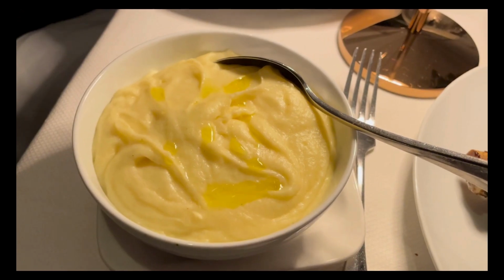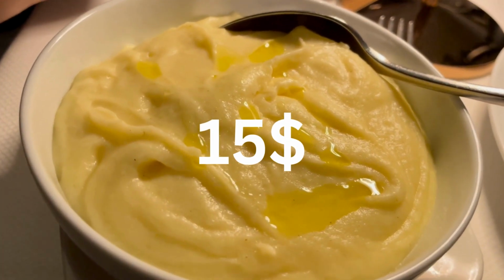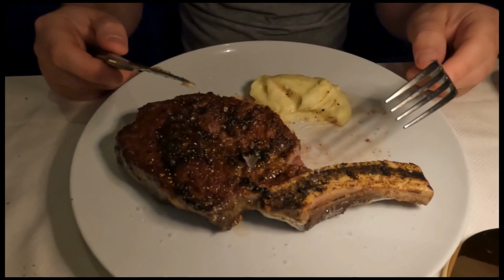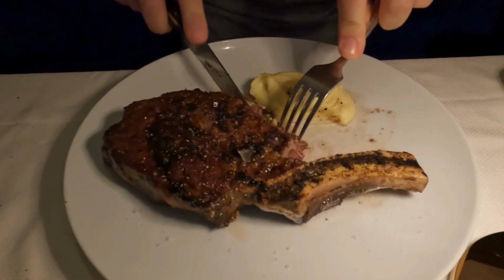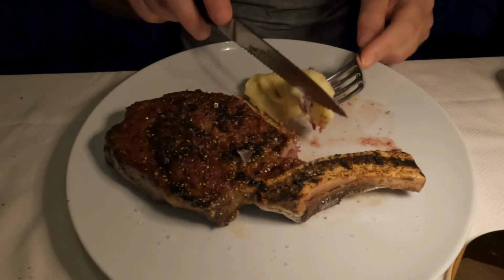The pommes puree, as expected, was really buttery and creamy and nice to have together with the steak. And what is good about that side dish is that it's not having too much flavor itself, but it's really just giving an addition to the actual meat itself and lifting that to another level.